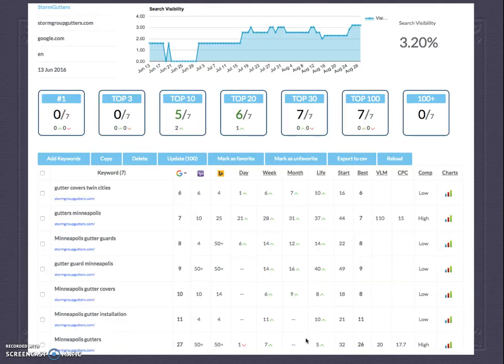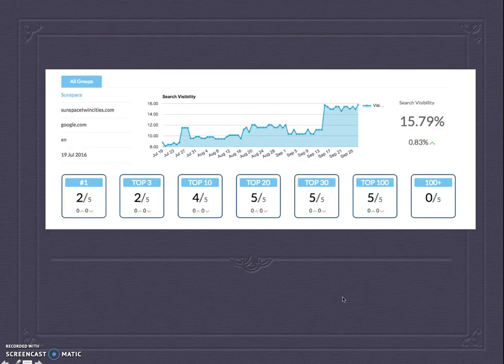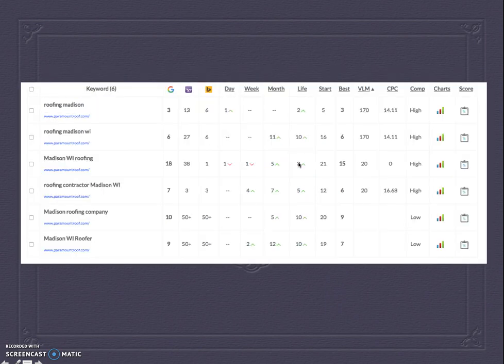Here is a gutter installation company. A lot of green arrows here, and that's what we want to see. Here's a screen porch installer, window installer, and a good looking chart here. Here's a roofer in Madison, Wisconsin. Just nice looking arrows. This is what we want to see.